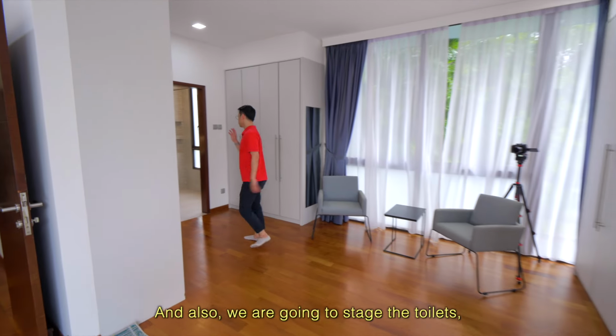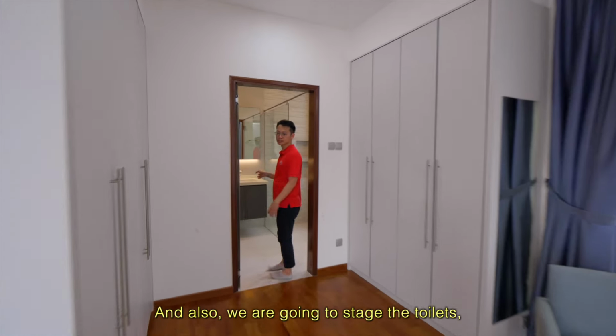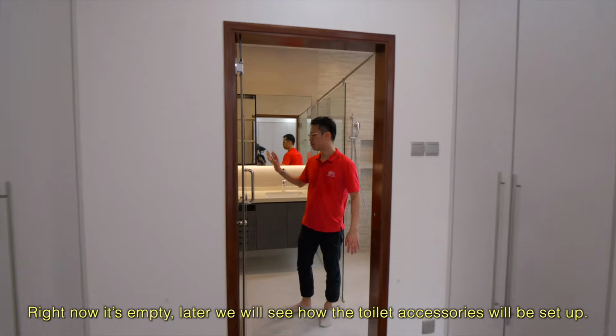Right, and also we are going to stage the toilets. Right now it's empty. Later we will see how the toilet accessories will be set up. Okay, let's see the other room. So we are in the midst of setting up the second room. The furniture is being placed according to where we feel is the right space. And later they will be putting in the linen sets, the accessories, the cushions and all the decos at the same time. Probably take another half an hour, most of the things will be ready. Okay, let's see the last level.